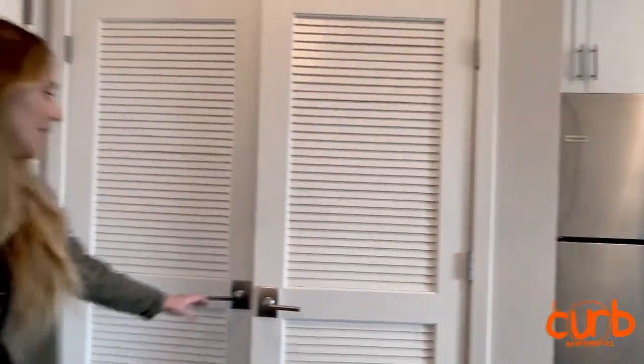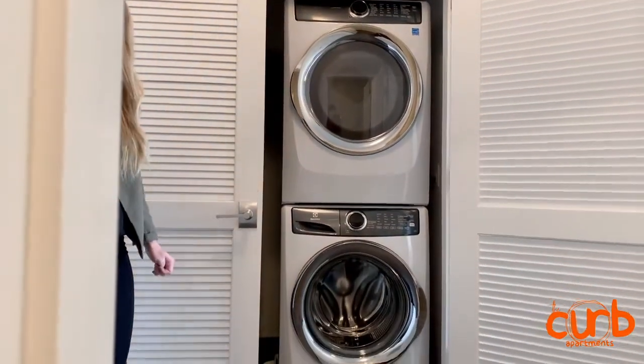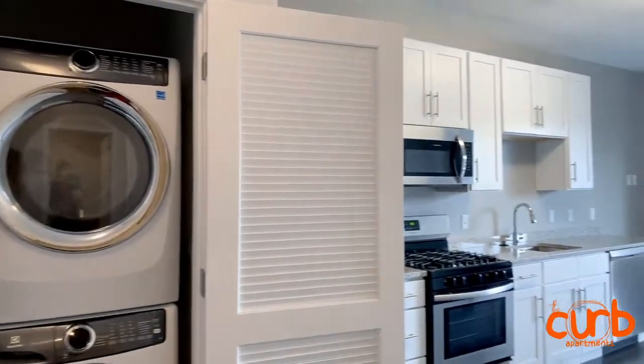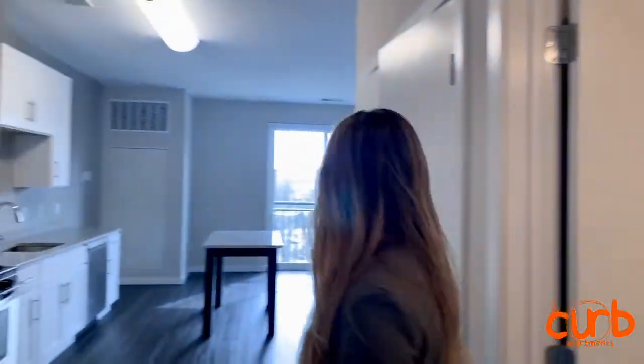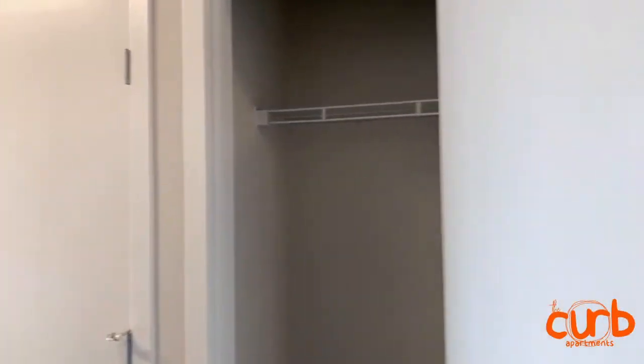Now first you'll find your washer dryer. All of our apartments have full-size washer dryers in the units. And then behind us, we'll find the bathroom. Nice size vanity here, super bright. And then you'll see your coat closet. And the pantry.